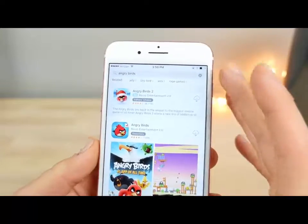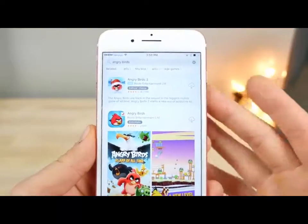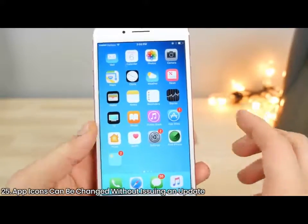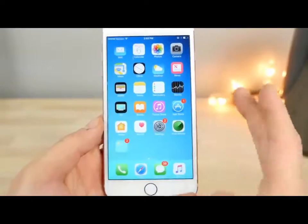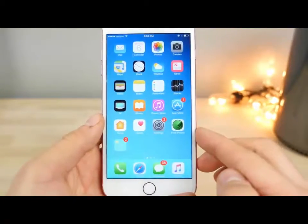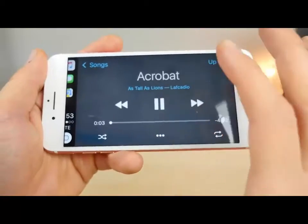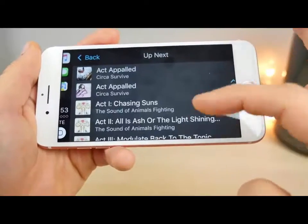Now, I don't know if you guys have been following Angry Birds, but they often change their app icons to suit certain events, even holidays, but now a new API inside of iOS 10.3 allows developers to do it on the fly. So without reinstalling an app, you might go into your Springboard and notice that some app icons have a changed icon. That's the power Apple gave to developers in 10.3, so they can change app icons without issuing an update. Now, another change to CarPlay that was issued that I didn't mention in my last video, besides the recent apps over here, there's now a new option when playing music or media to click up next and see what you have going that's going to be playing next in a sort of playlist view.